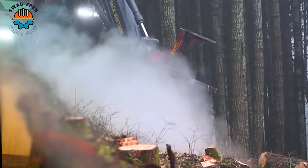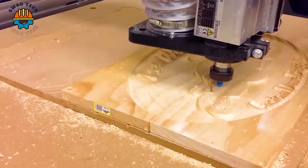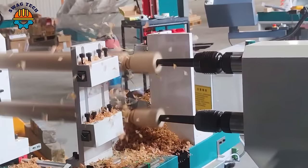The process of harvesting and processing wood is not only an industrial process, but also a creative process, turning raw blocks of wood into wonderful artistic products. From deep forests to processing plants, every step in the process contributes to creating unique and beautiful wood products. Our video today will introduce you to that entire process.